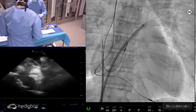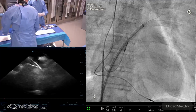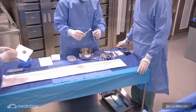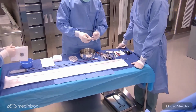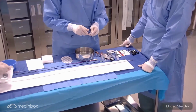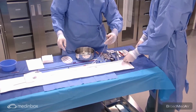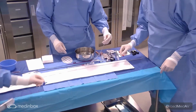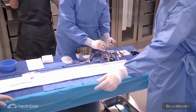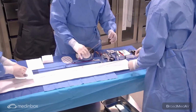Amplatzer septal occluder 20. Ouais, parfait. So this is now the, Marcel, peut-être juste te mettre ici, s'il te plaît, juste pour qu'il voit. Okay, parfait. Ici, comme ça, parfait. This is the loader for the device. We will recuperate the device inside this to put in the patient. Je vais prendre un trois voies, s'il vous plaît. Voilà. Parfait. Une seringue. On va prendre une seringue pour flusher.